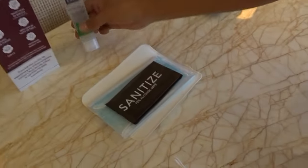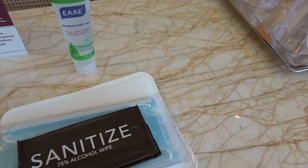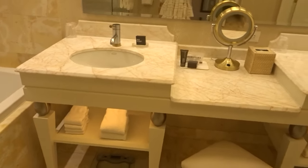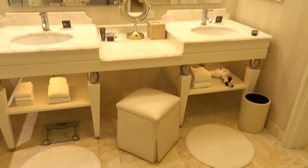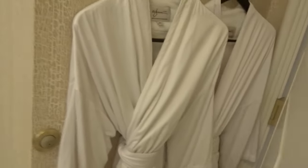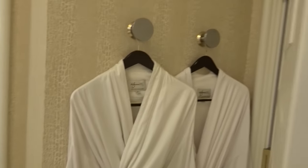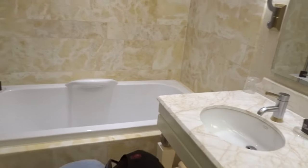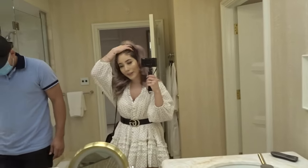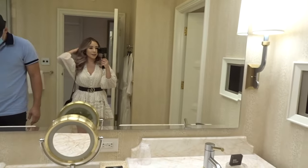Face masks. Oh, look, they gave us face masks. And what is that? Hand sanitizer. That's awesome. Oh, I love these colors. This is a vanity. Oh, so cute. The cute robes that I love. And then shower and bath, which we probably won't even use because we're only staying here one night, sadly.